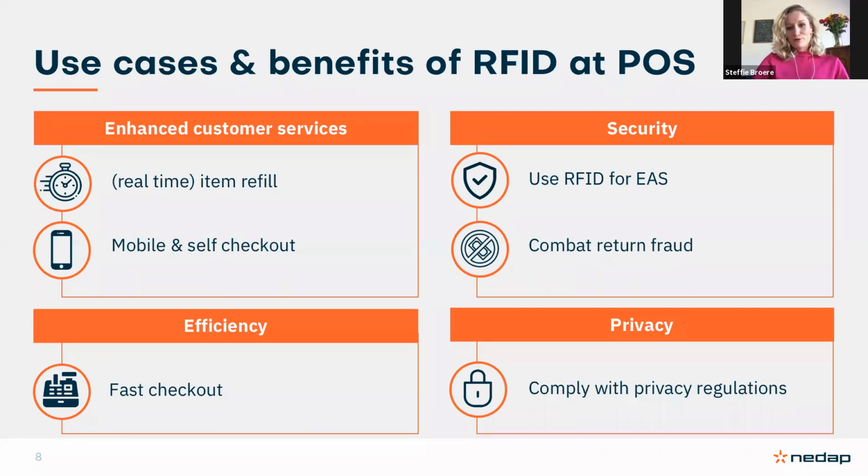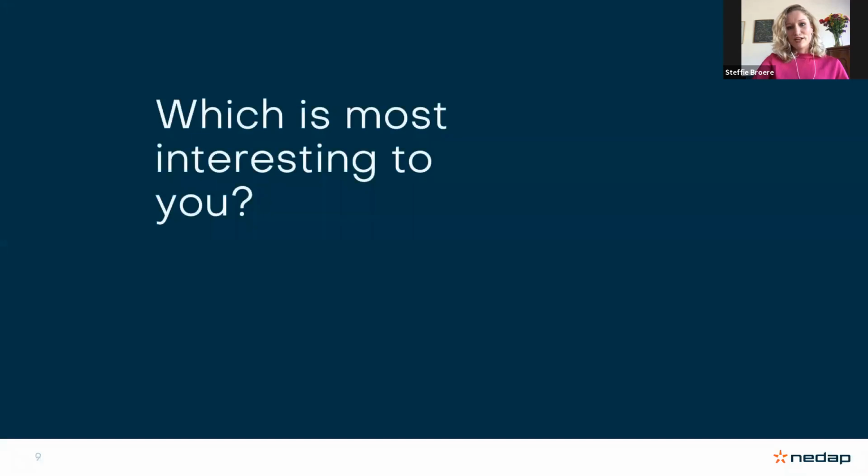And now, before we move on, let's have another poll to find out which use case is most interesting to you. So a poll should be on your screen right now, and I'll list the options once more. Which use case do you believe is most interesting to you in your situation? Is that the option to have real-time item refill? Is that the possibility for mobile and self-checkout? Is it the use of RFID for EAS? Is it to combat return fraud? Do you want a fast checkout? Or is it that you want to comply with privacy regulations? And we'll take a couple more seconds for everyone to fill out this poll.